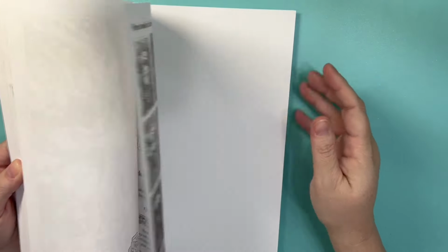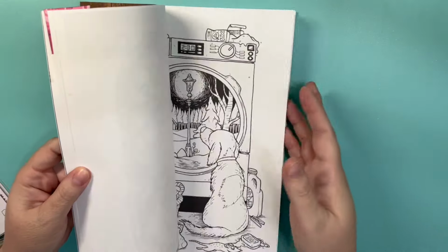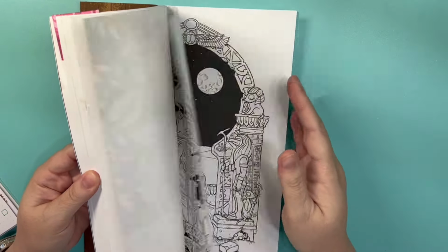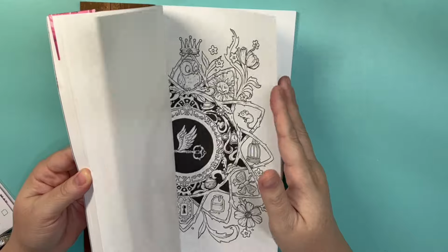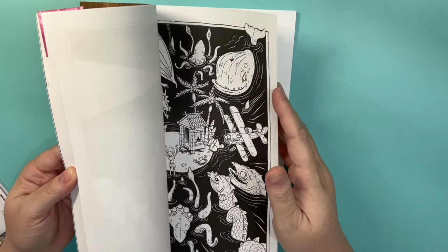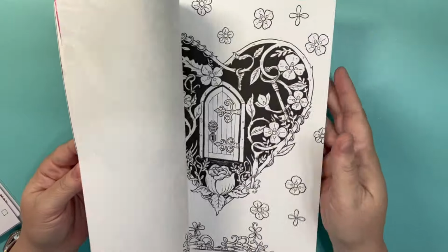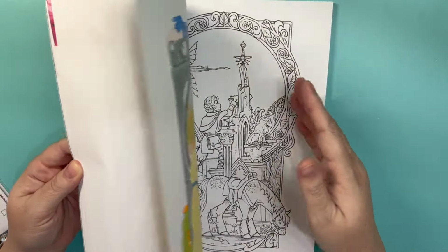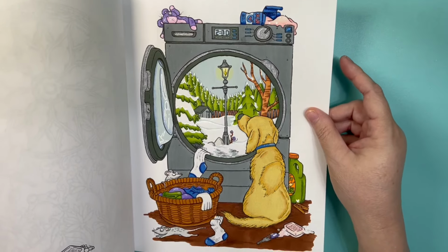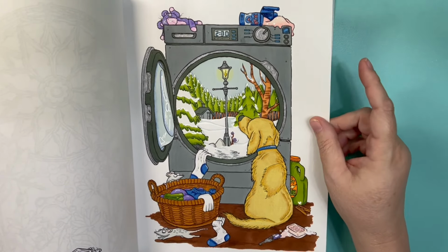Let's start from the back. Let's see what I've colored. Oh, I think I colored back here. Maybe I didn't. I thought I did. Maybe it wasn't this book. One of the books I colored black. But anyway, there's two sets in here. And I have colored the Narnia page. I think this was a buddy color with Coloring with Kitty.